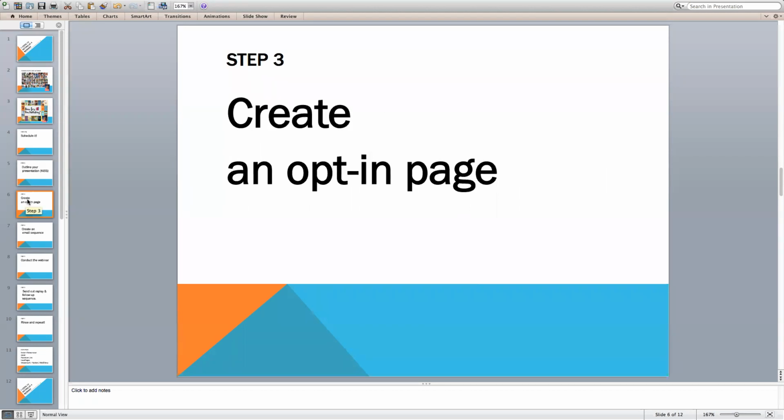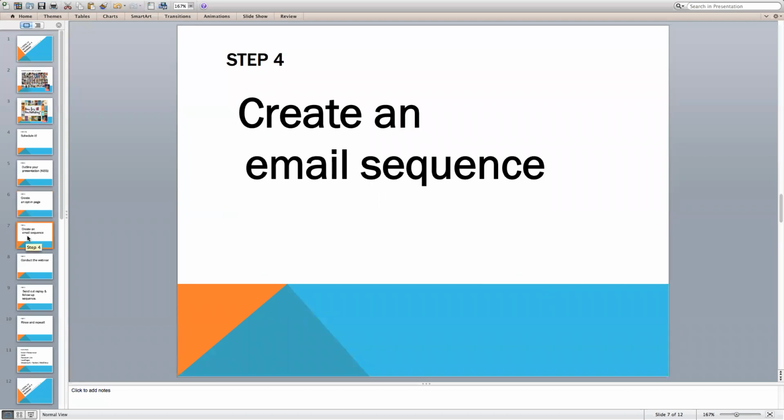An opt-in page, in case you're not familiar, is a way for people to register and to raise their hand and say, yes, I want to attend this webinar, please give me more information about it. And then you're able, of course, to remind them through step 4, your email sequence.